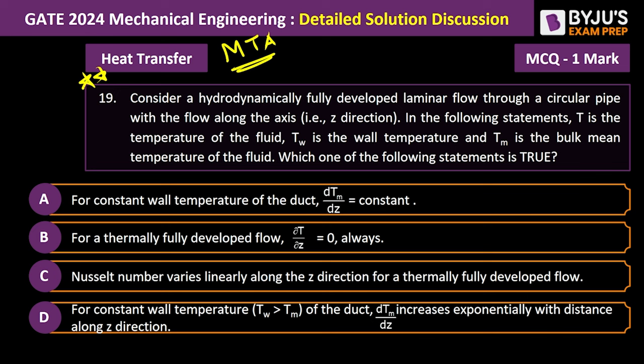Now see, the question says, consider a hydrodynamically fully developed laminar flow through a circular pipe. It is internal flow, through a circular pipe with a flow along the axis, that is Z direction. In the following statements, T is the temperature of the fluid, which is variable, TW is the wall temperature, and TM is the bulk mean temperature of the fluid. Which one of the following statements is true?